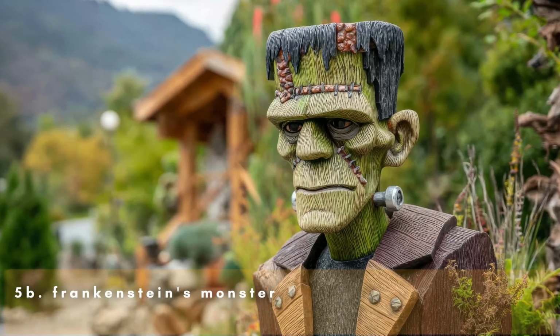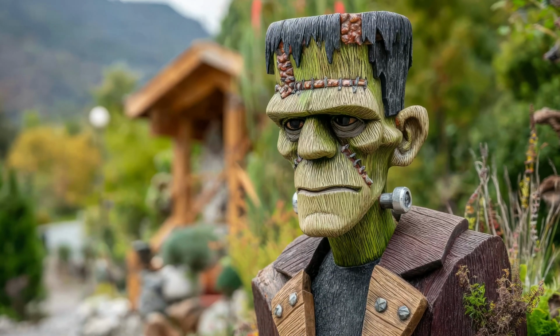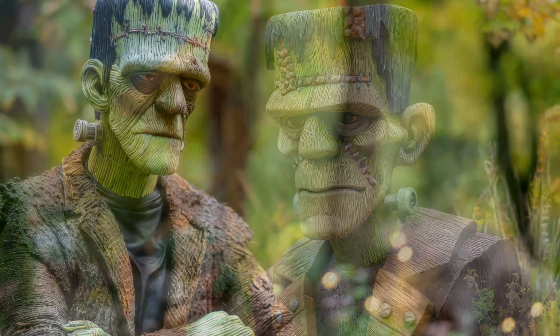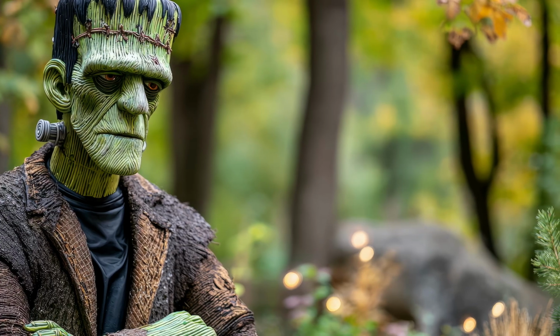Frankenstein's monster. He's alive. Well, he will be once you build him. Creating Frankenstein's monster is a lesson in creating imposing size on a budget. We'll use a wide-shouldered frame and even some plastic boxes to bulk up his torso before padding him out.